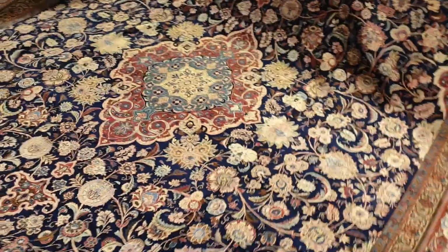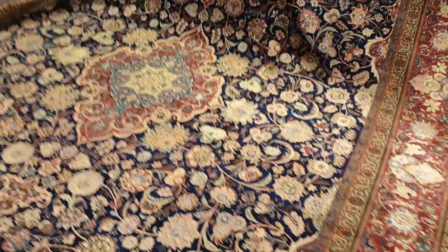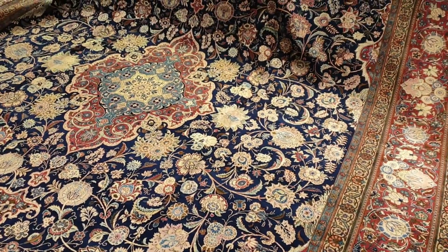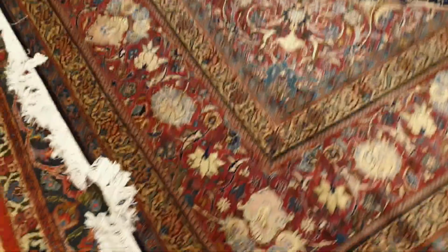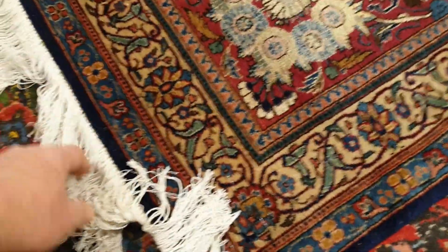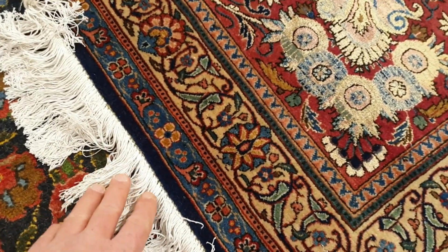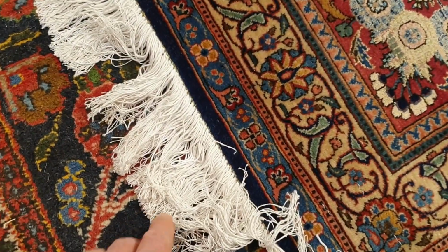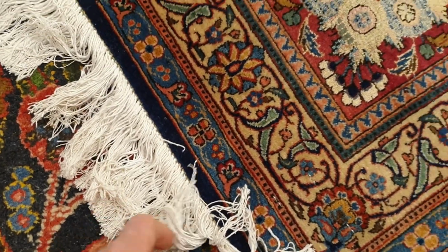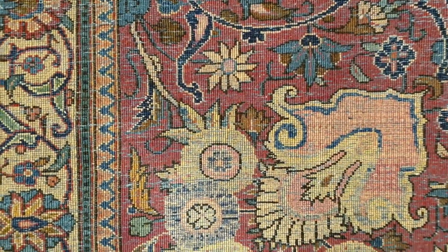I'm going to say that this rug was made for a very wealthy family, obviously, who then had it displayed out in the open. There is virtually no damage, even the fringes. When you look at the quality, you can always tell not just the age, but how the rug was taken care of. And these are the original fringes. There's nothing about this rug that had to be redone. And I'm just going to flip it over to the back of it.